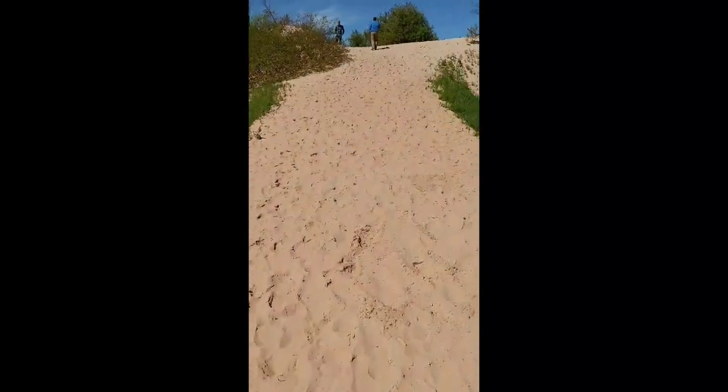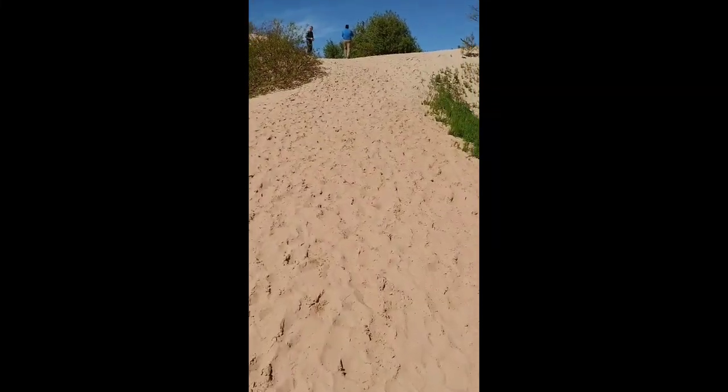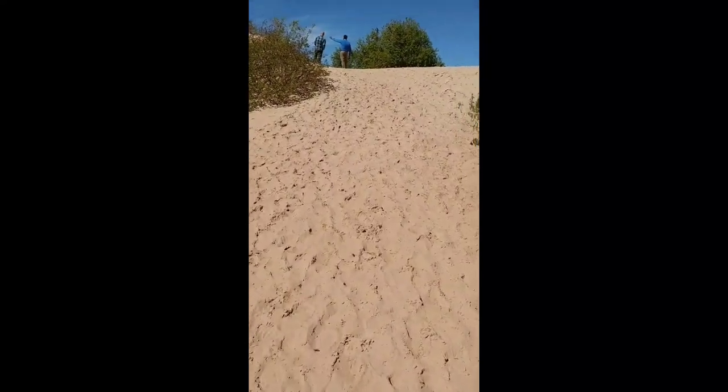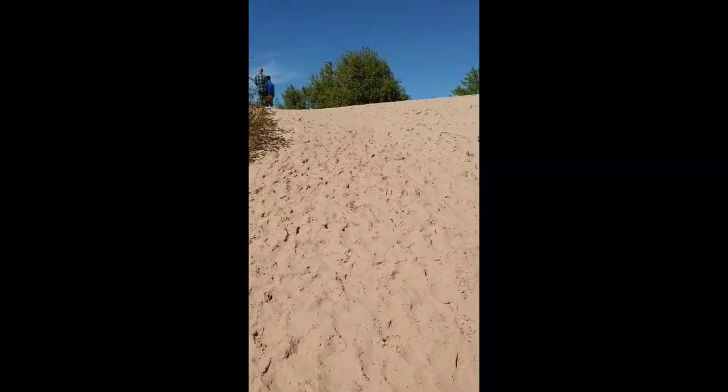All right, so here we are. We're at our first overview. This is Log Slide. The log slide itself is gone from erosion, but I'm gonna walk up to the sand dune here and check out the view.